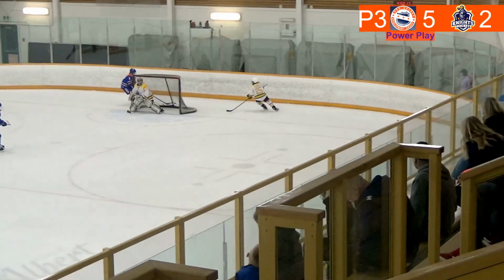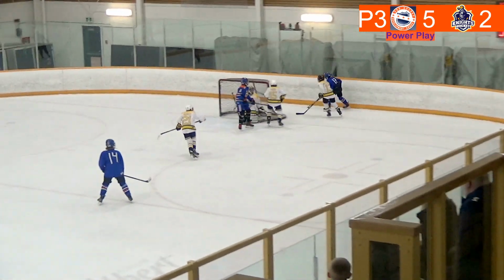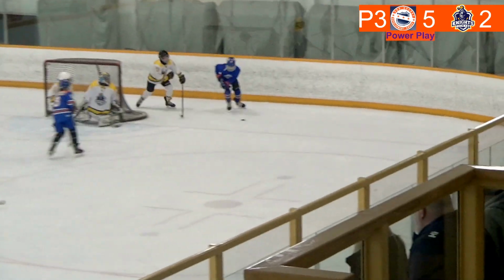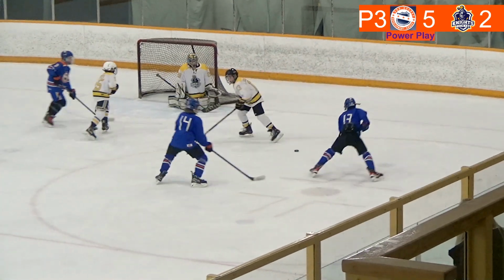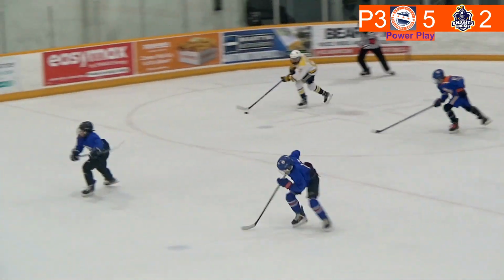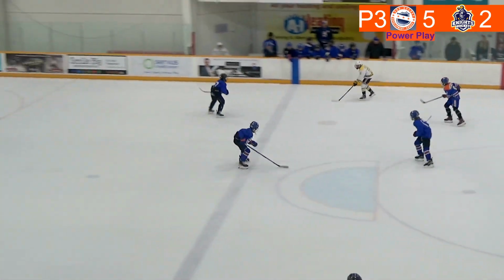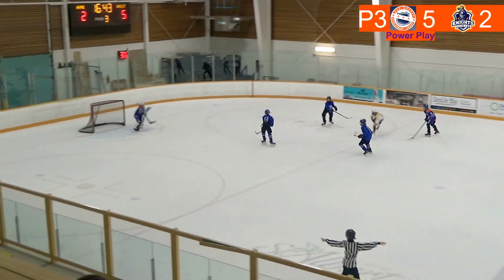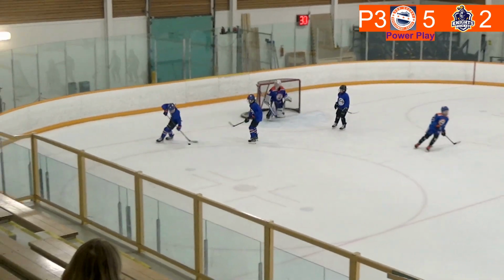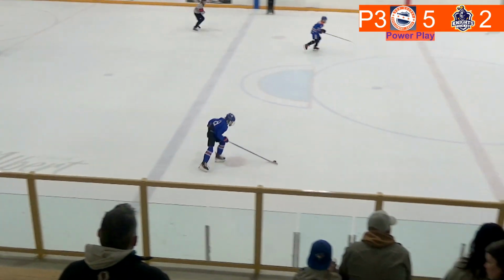Puck kept in the zone, wheeled around behind the Knights net, over to the near side. Number 8 for Alberta Pro, over to number 13. 13 turns, fires it, blocked shot by number 13, followed by 14. That was Devin trying to put it in the far side. Knights, number 26, I think, takes the shot, blocker save. 21 took that shot for the Knights, and Alberta Pro picks it back up.